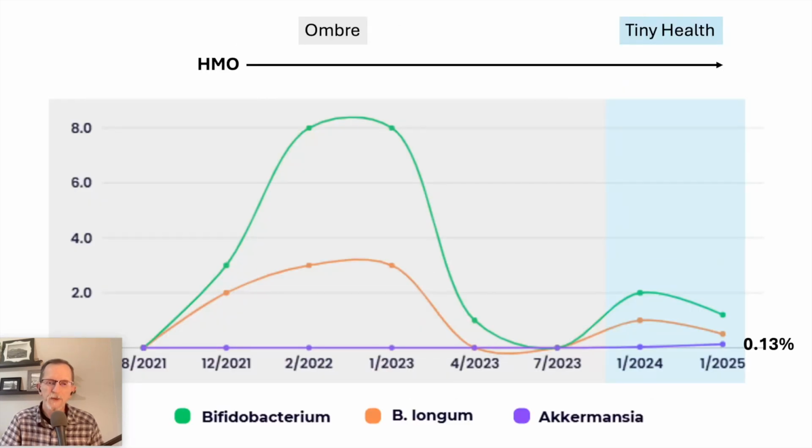This is my history of Akkermansia, which is the bottom in purple. And you can see since August of 2021, essentially undetectable. That's the way it would show up in Ombre. It literally wouldn't show up at all. I also have on here my total bifidobacterium and B. longum just to show sort of relative abundance there and sort of my history.